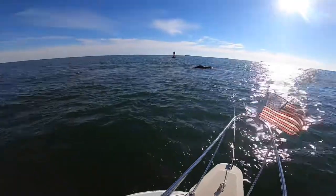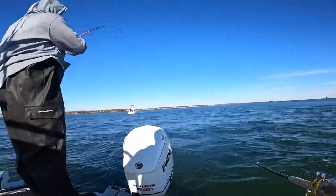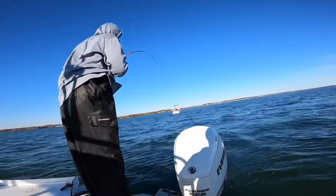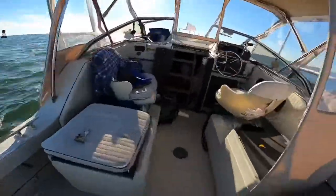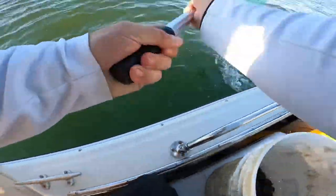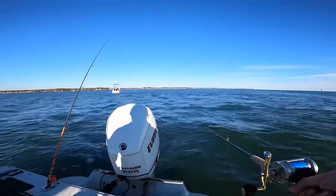All right, cut some crabs up and get into it. First one. That's a black, I think. Better not be a porky. Get the net. Good way to start the trip, Dustin. Nice one, man. First tog of our trip. Atta boy, Dust. Nice keeper right there.